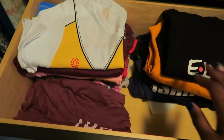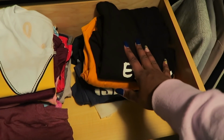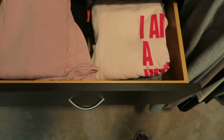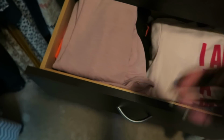So I have all these spirit days, and these are shirts that I would really only wear for those days at school, or just generic teacher shirts are in there. And then this third drawer is sweatshirts that I'm just wearing to be comfortable. I'm not necessarily trying to make them into an outfit. They're more like lounge type things.